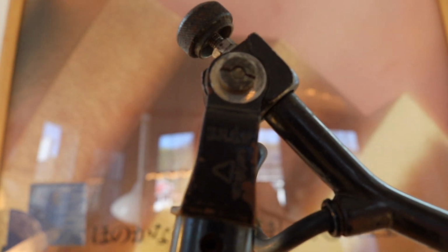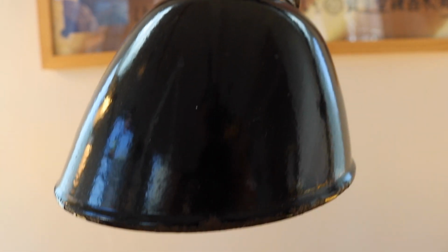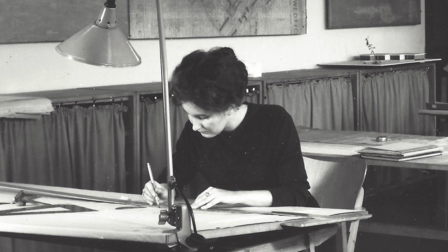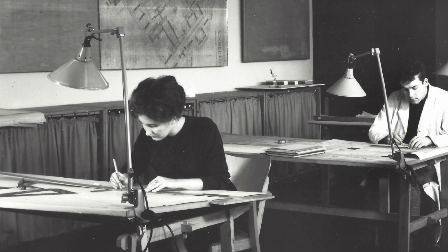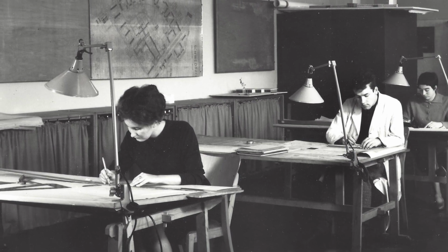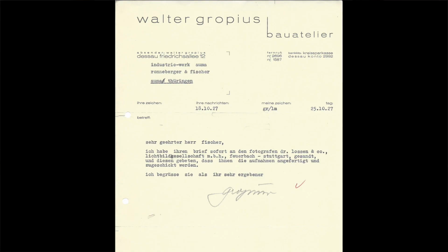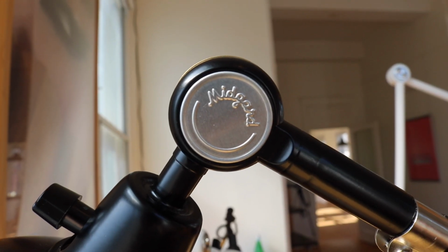This beauty we are so pleased to have. This is one of the first lights from the early 1920s. We keep this as a beautiful showpiece in our showroom. One of the other really cool stories behind this company is its involvement with the Bauhaus. Walter Gropius actually reached out to Kurt Fischer and requested that his lights be a part of the facility when the Bauhaus moved to Dessau in 1926. So lights just like these were installed in the students' dormitories and workplaces. We actually have a copy of a letter that Walter Gropius wrote to Kurt Fischer, thanking him and giving him praise.